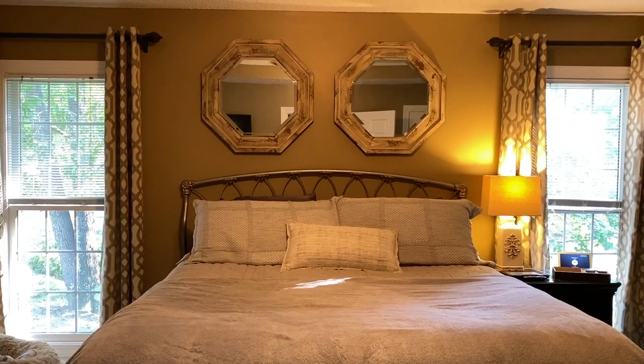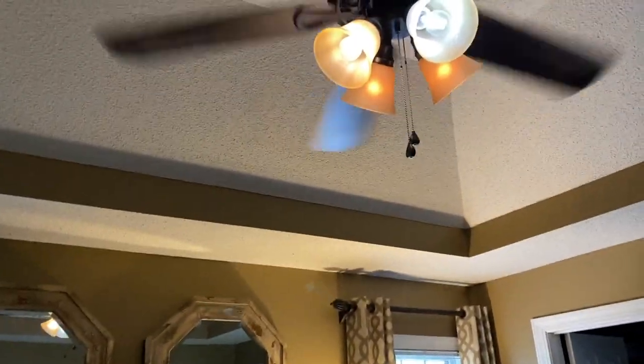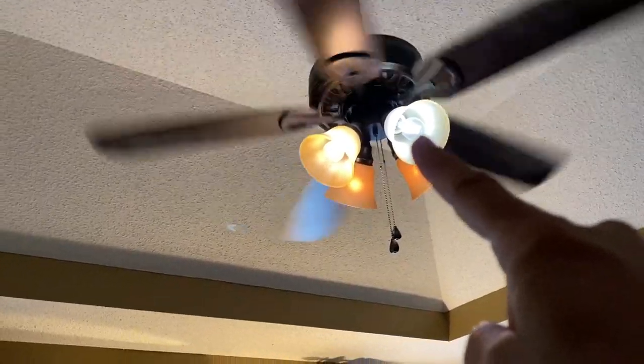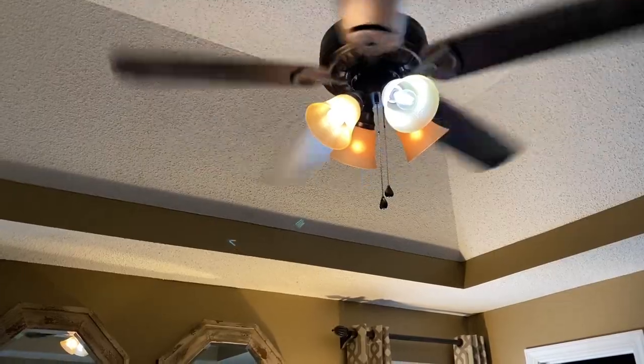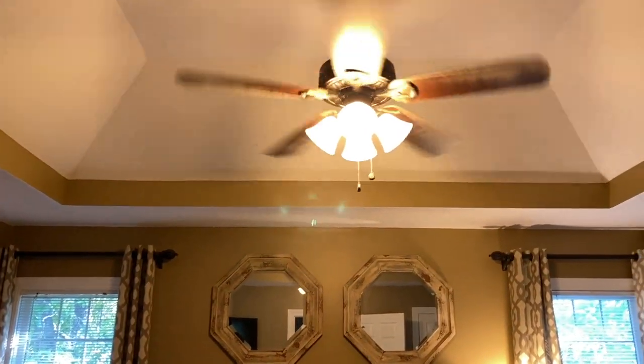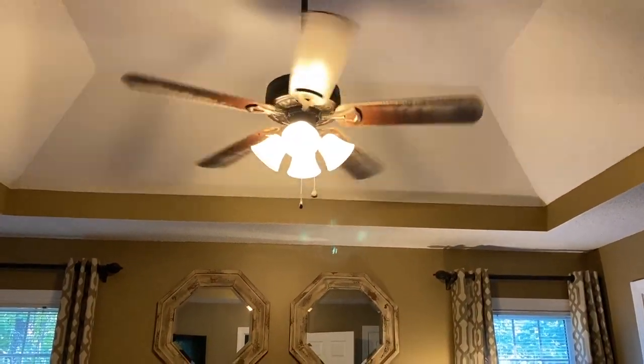I got ceiling fan bulbs. You can see I got one wonky cool one and the rest are warm. I just couldn't find any, so now I'm gonna replace all those. Oh, finally, they all match. Yay! I spent so much more money on light bulbs than I ever expected to.